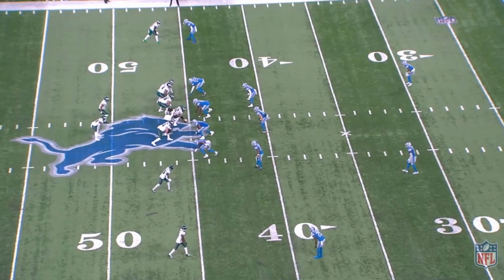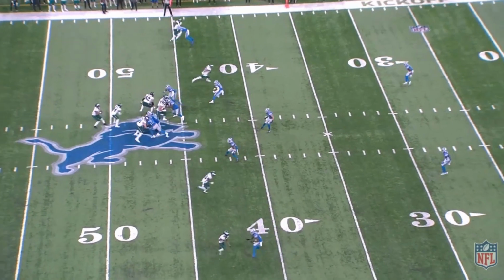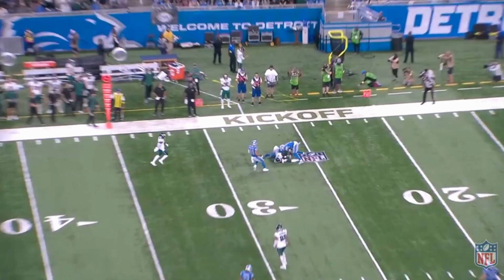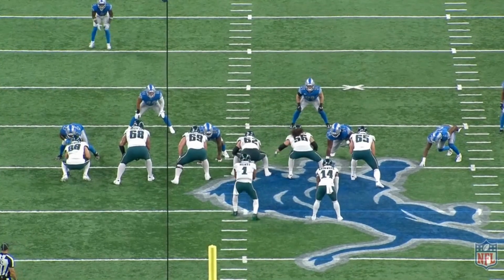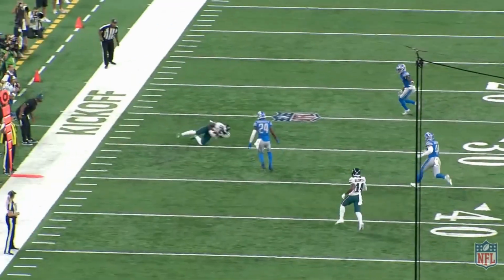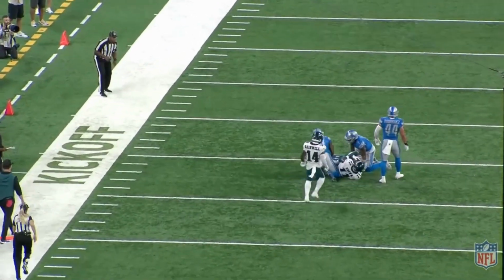But it's not all consistent. And it's okay to acknowledge. This is 4 verticals, hole shot up top. This is a throw he makes. It's a completion, but it's still a miss. It's what I would consider barely good enough because it's got an opportunity for a big play.